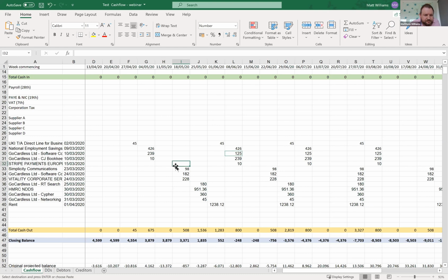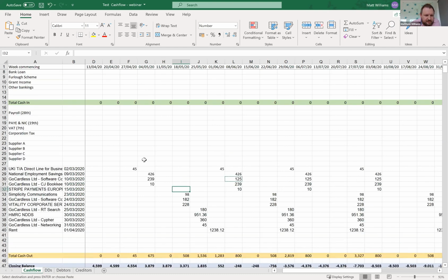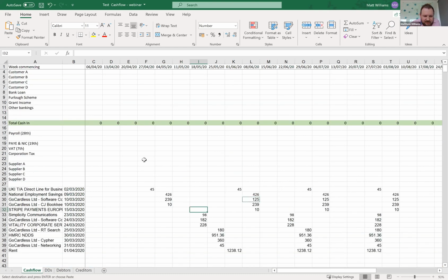So that's direct debits done and dusted. That's the nice straightforward bit. That's the bit that we know. That's the bit that we've got 100% certainty on.